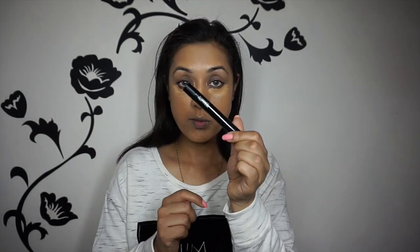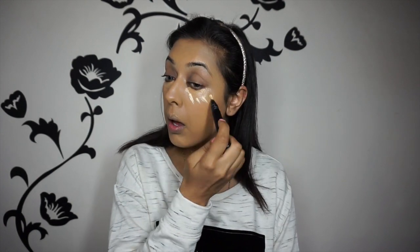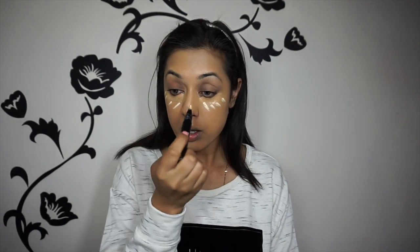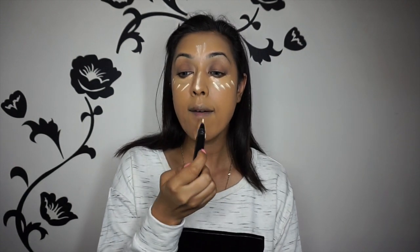Now I'm using Urban Decay's Naked Concealer in the shade Medium Neutral to cover my under eye dark circles, as always. And then to add a little bit of highlight, I'm using MAC Prep and Prime in the shade Light Boost, as always. And then I'm applying it to the high points of my face, my nose, my forehead, my chin, and my upper lip, looking lovely. Now I'm going to blend it all in with a damp beauty blender.